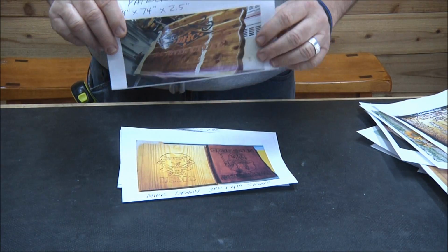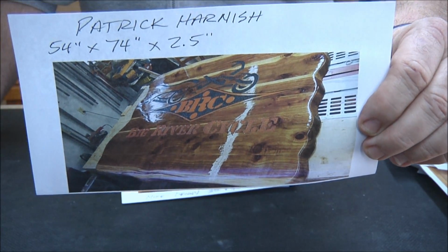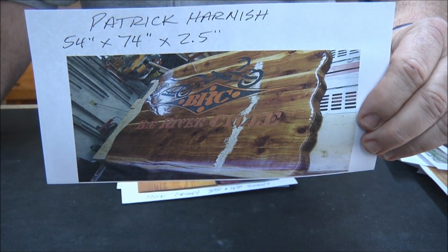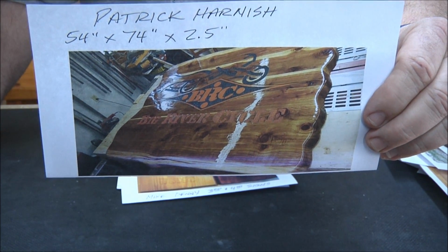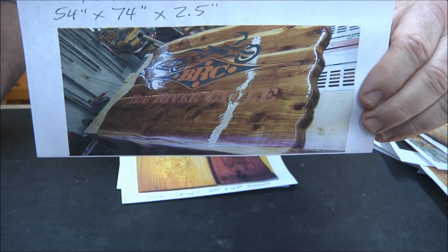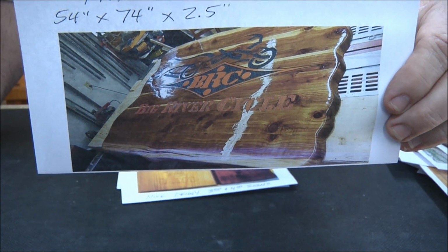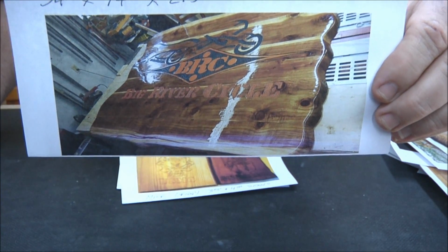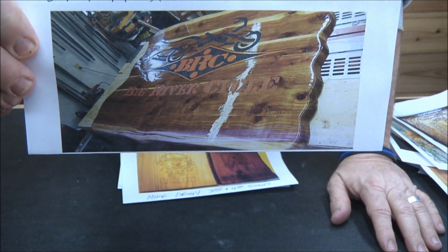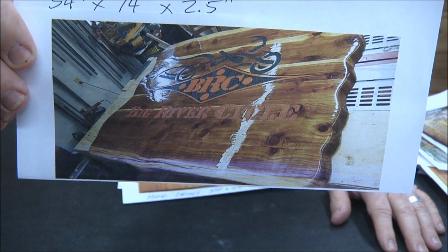Patrick Harnish. This one, the picture, I really apologize. The picture does not do it justice. This thing is 54 inches by 74 inches, 2.5 inches thick, and made for a motorcycle shop. And now he's selling his signs through that motorcycle shop. And it's got an epoxy resin finish on it. And he sent me some other pictures, but I know that the pictures just don't do it justice. Just a beautiful sign, Patrick.